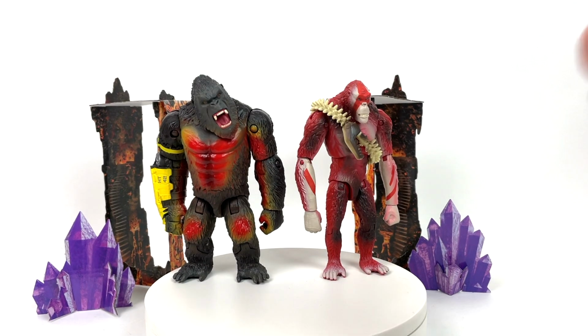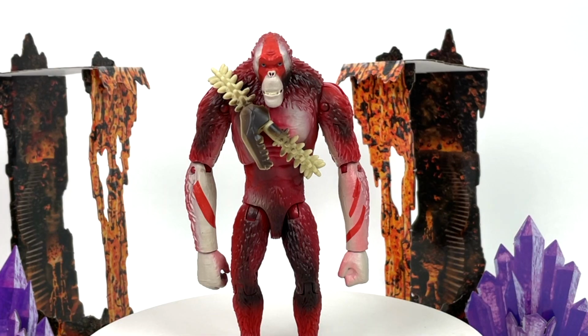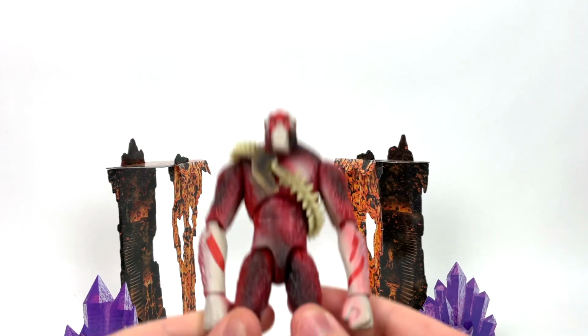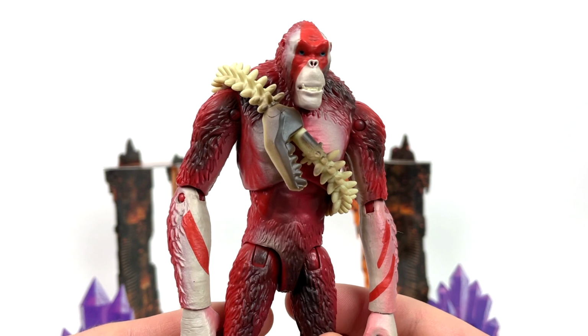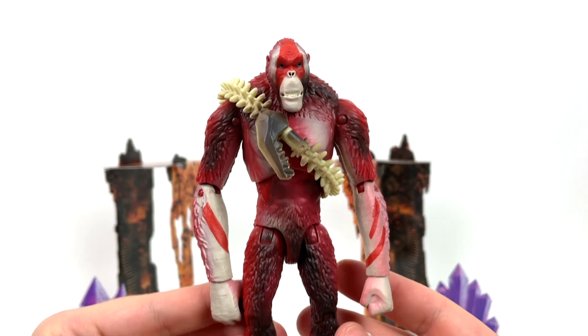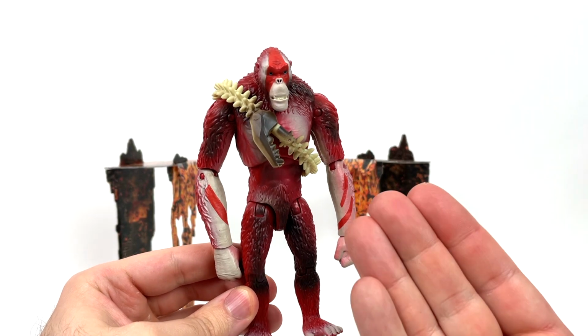Up first, let's take a look at Skar King, or as I like to call him, Edge King, Bald King, Fireburn the Hedgehog Monkey, Dictator Monkey, and Compensation King, because let's be honest here. Alrighty, right up front, I don't have the standard 6-inch Skar King, but if I can put 2 and 2 together, it looks like the Battle Roar figure. So 2-pack Skar King over here featuring so much more coloration to him, big good.